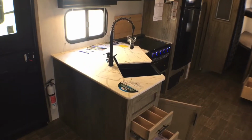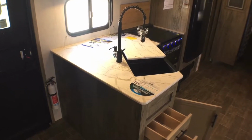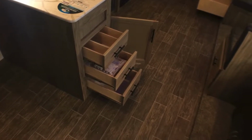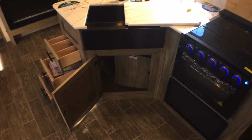So if we start off in the kitchen space, you'll notice you have a nice L-shaped countertop, all pressed membrane thermofoil style countertops. You're going to have 3 drawers down here. The top one does have the silverware divider in it, which is a very nice feature. I really like when manufacturers do that. You have a little bit of space there.